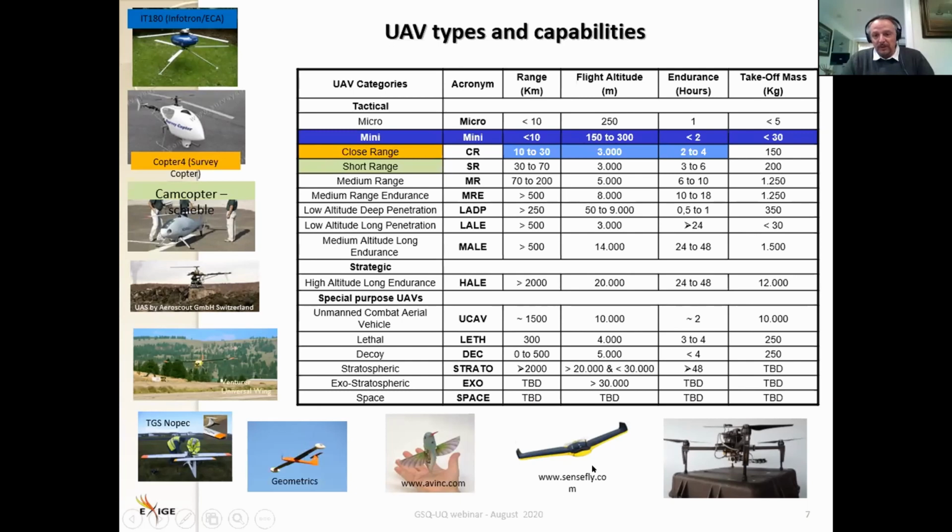At the bottom, you see one that is very famous in the mining industry. It's a SenseFly machine, the eBee. And you have, of course, the family of the DJI machines, which is the one I show that is mainly used now in geophysics. Basically, in terms of UAV application, we're more in the macro and mini range. Basically, a machine that has up to an hour of endurance, less than 10 kilometer range, and a takeoff payload weight of 5 to 10 or 15 kilos. And that's the kind of machine you use.